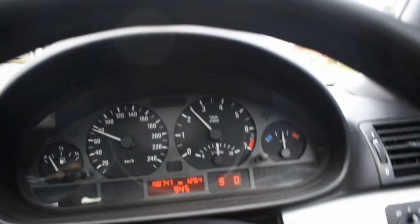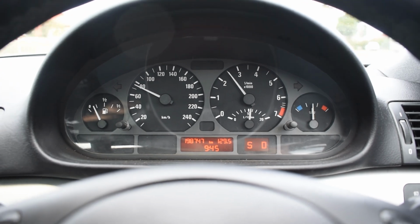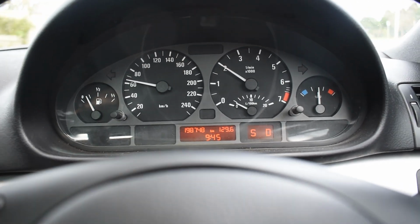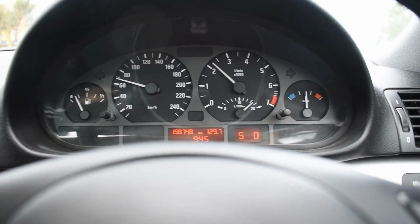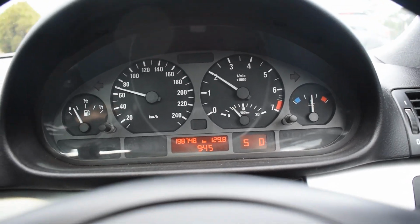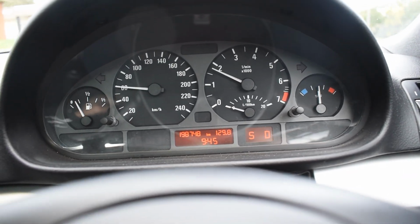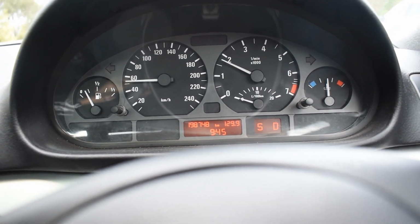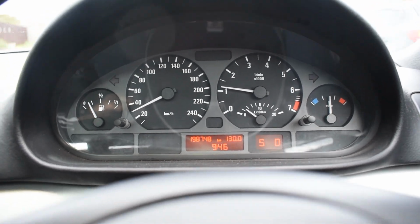Now I've just realized as well, there is a bit of a burble on deceleration, so I'm holding it at 2.5 right now. If I just let go, yeah, it's a nice little burble. I like that little crackle on the deceleration, which is very, very nice.